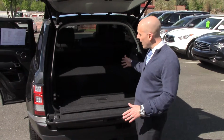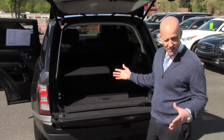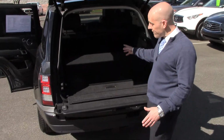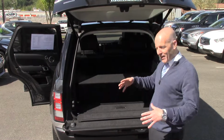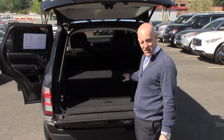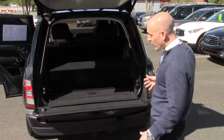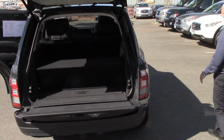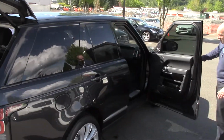It sounds really nice. A lot of times speaker boxes can change the personality of a factory stereo system and work against it. This one sounds great. In fact, it sounds like you're at the movies. You play a high-end, science fiction type of disc in here, and it really does sound like you're in a movie theater. It's pretty impressive. If you like to just listen to music, it's fabulous. Passenger side looks wonderful. Let's jump inside and take a look.